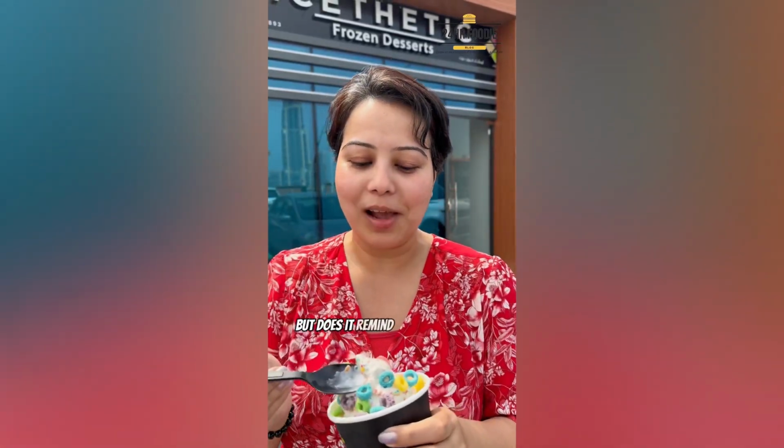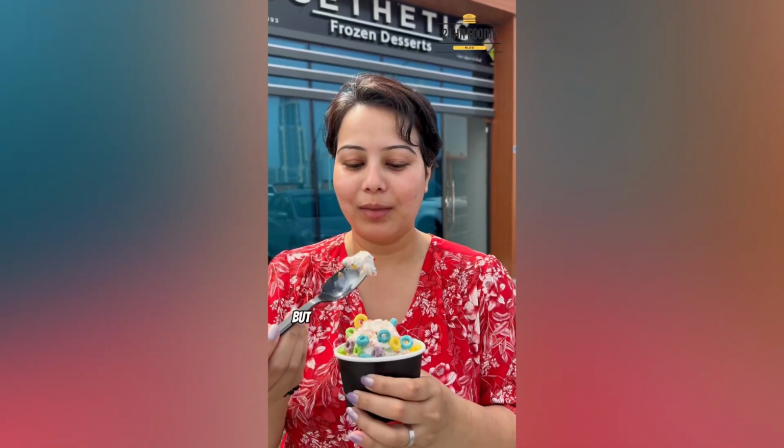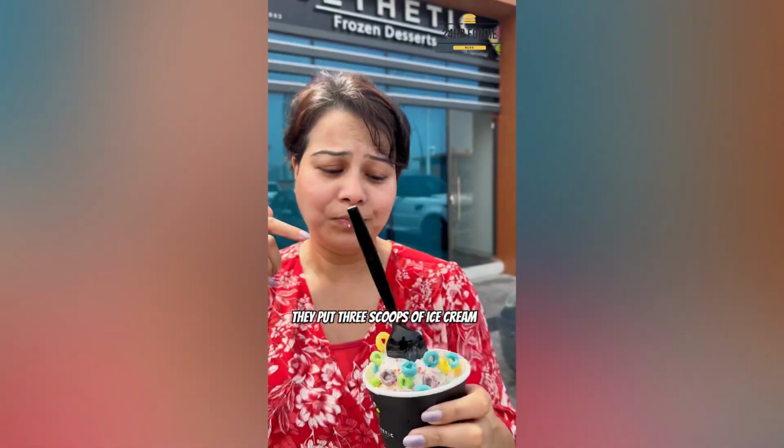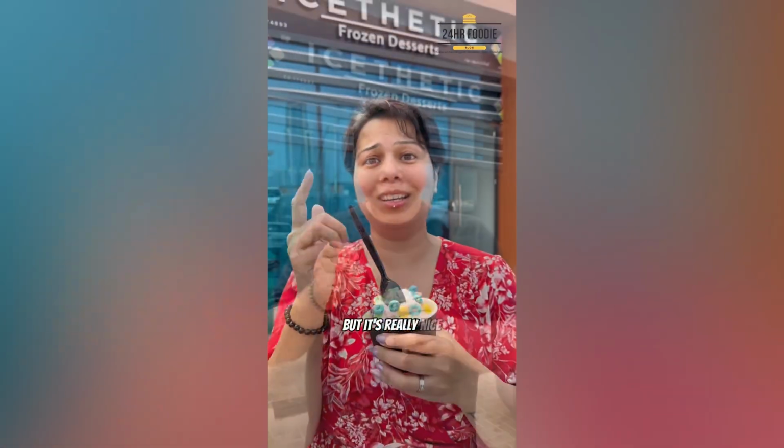So what? It's ice cream and cereal, but does it remind you of childhood? I don't think I ate a lot of cereal as a kid, but this reminds me of me as a young adult. But yeah, it's really nice. I really like it. And it's a lot of ice cream. They put 3 scoops of ice cream to make this swirl. So it's actually a lot of ice cream. But it's really nice.